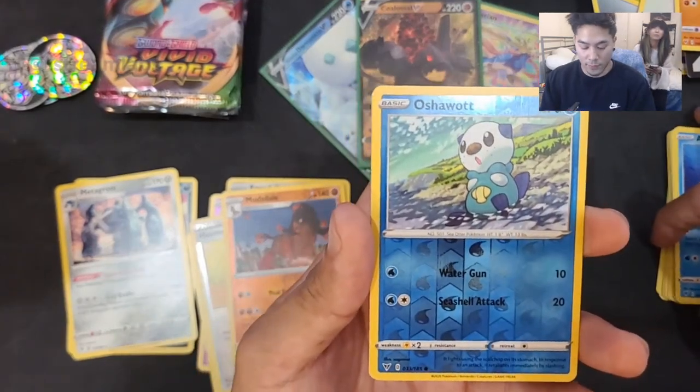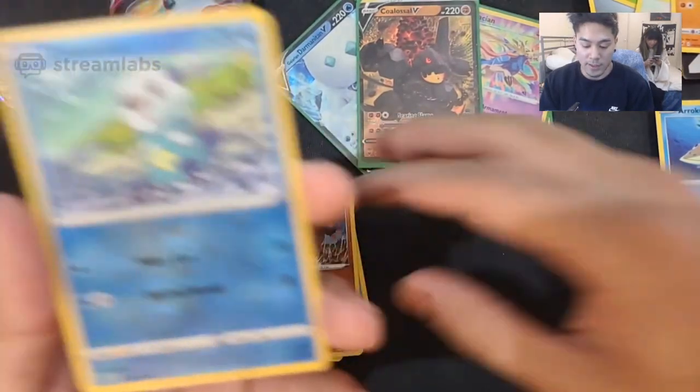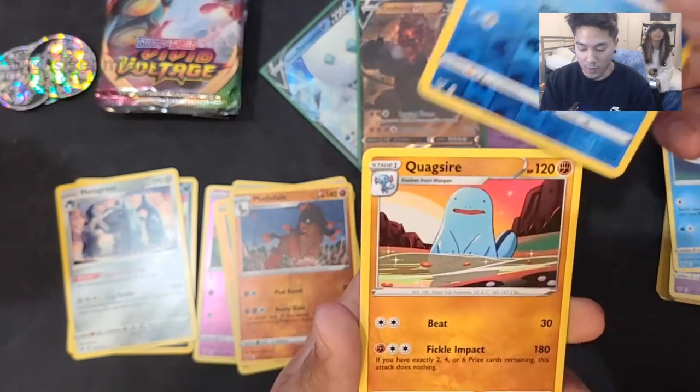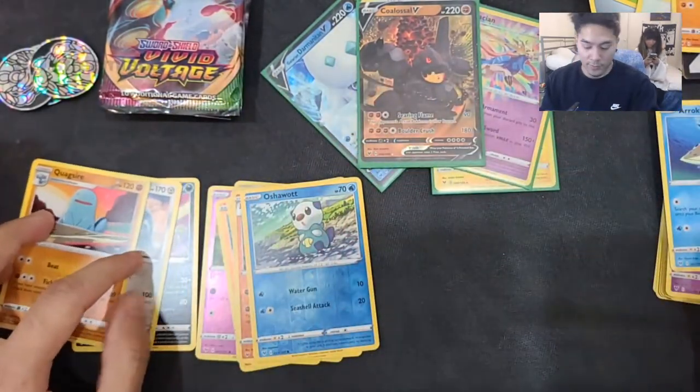And then for our rare, let's see what we get. It's one of Jessie's favorite Pokemon, I think. Mm-hmm. And then for rare, of course, we get a non-holographic Quagsire. Nice. All right, let's move on.